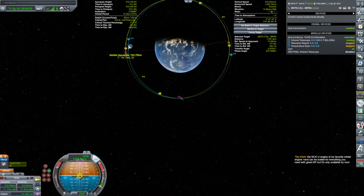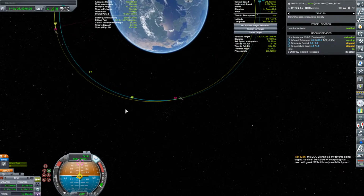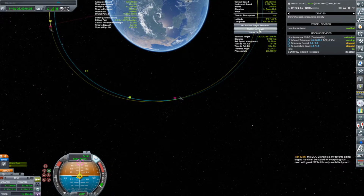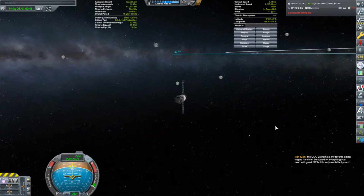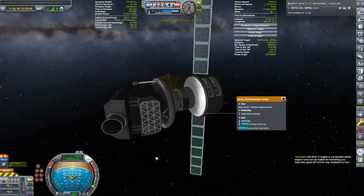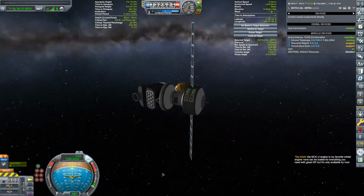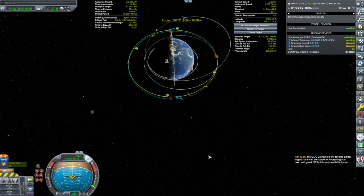I know, yes, I see what's happened here. I'm going to switch back to my target just quickly and explain why my phase angle's a little bit off. 273 or 274 rather than 270. And we'll do a quick little fix. And the reason is because I began this guy's orbital insertion a little late after apoapsis and just burned till my period was right. He's only got 26 meters per second left. I got to be a little careful.